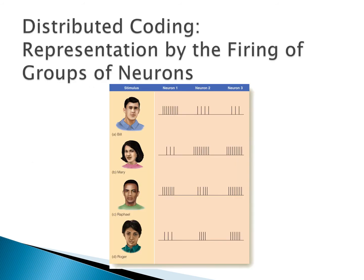If we take distributed coding and just give it a picture, so now neurons 1, 2, and 3, although again with distributed coding, we're going to say this is a large population, because to me this almost looks like sparse coding if I only have 3 neurons in my repertoire here. But we'll just say distributed coding. I have neurons 1, 2, and 3, and it's the pattern of firing. So neuron 1 responds strongly to Bill. Neuron 2 and neuron 3 look more like spontaneous activity. 2 and 3 both respond strongly to Mary. 1 may be spontaneous activity. 1 and 3 respond to Raphael. 2 responds some, and so on. And we can add Roger, and there's now another, different pattern of response.